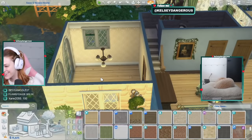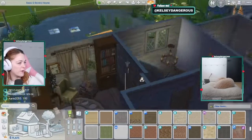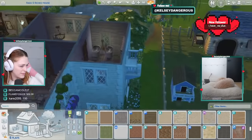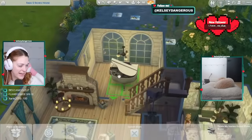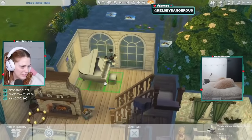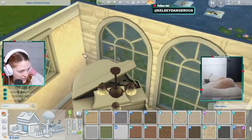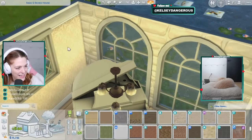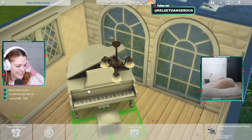Put a microphone in so Lavender can sing with Archer when he plays the piano. I think she can sing along without a microphone. For some reason, a microphone just doesn't give me the right aesthetic. Gorgeous, gorgeous, gorgeous. What is right here? What is this? It's so funny. I don't know why there's so many of those little guys in there, but this is funny to me.